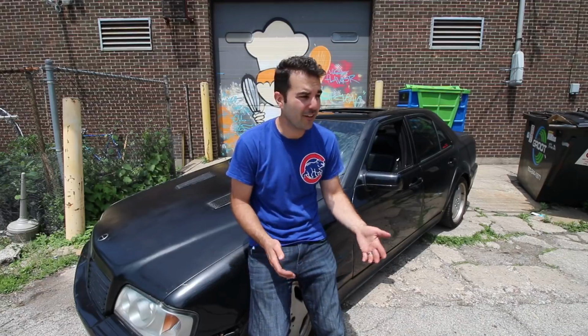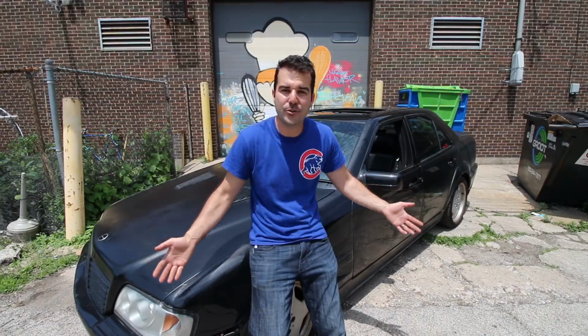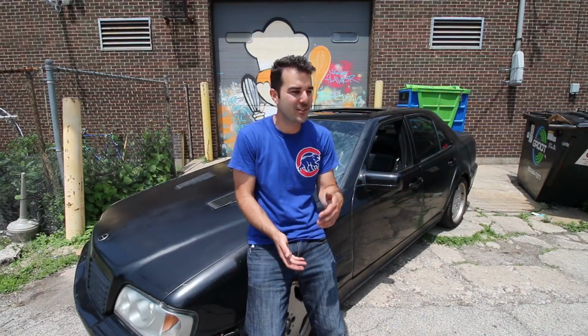I know it looks like crap, but for me, that's just added character. And like I said, the car runs and drives perfectly. Now it has no air conditioning, but it has a good radio, and it's a $200 AMG car. It's just a blast to whip around town, even though it really doesn't do burnouts, and we're gonna have to fix that.